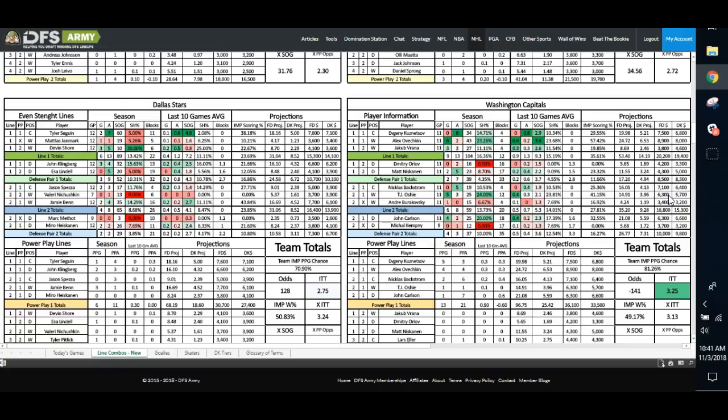So $13,800. I've got double exposure on the power play to Ovechkin where he does most of his damage, and I've got double line scoring. So when Washington's the second most scoring team in the league, and they got a high ITT of 3.25, this is my way in cash of getting into this game, getting good pieces of it, and then getting out.